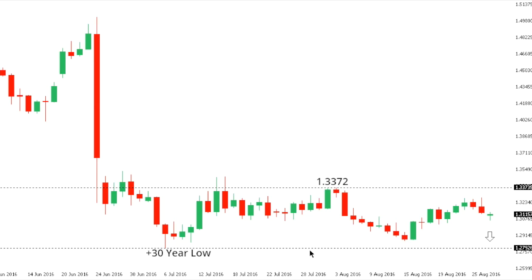Sterling dollar. Cable looks to be rolling back over after correcting in recent trade, and there's risk for additional declines and for an extension below the recent 30-plus-year low that we saw back in July and down towards the 125 area. At this point, it would take a break back above 133.72 to take the immediate pressure off the downside.